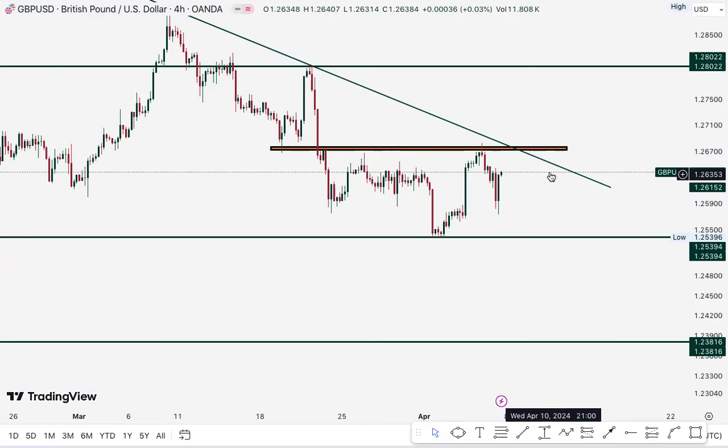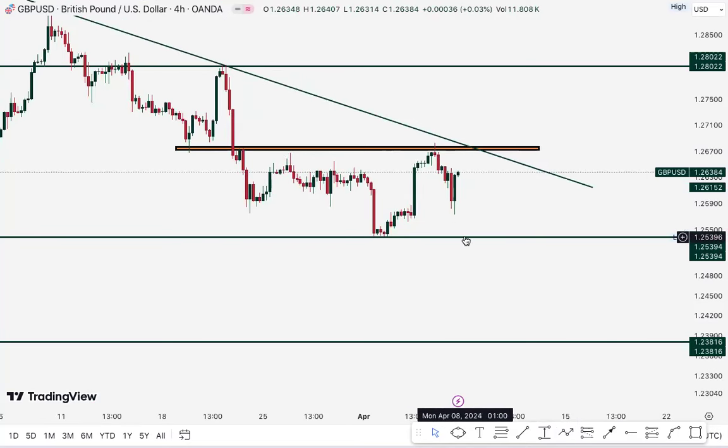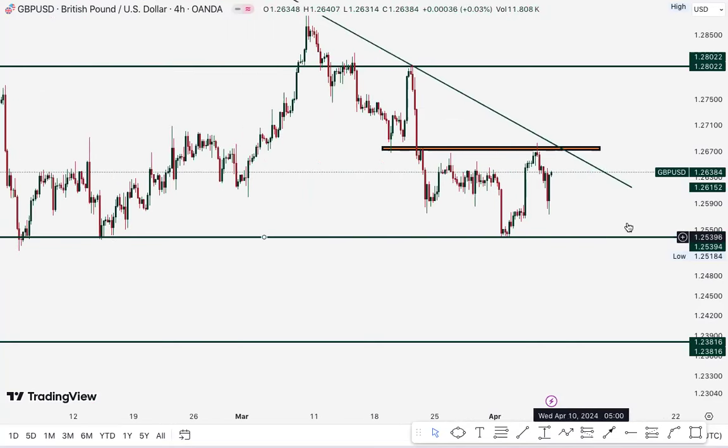All right, so that's just that for GBPUSD. I'm bearish on this guy. My first level target is 1.25396, and in the event that we do break below this level here, we should actually see this guy bleed all the way to 1.2816. Reason being, the market moves from one liquidity point to the next liquidity point.